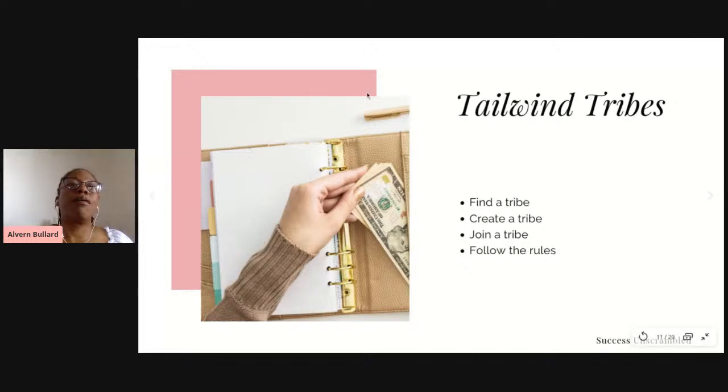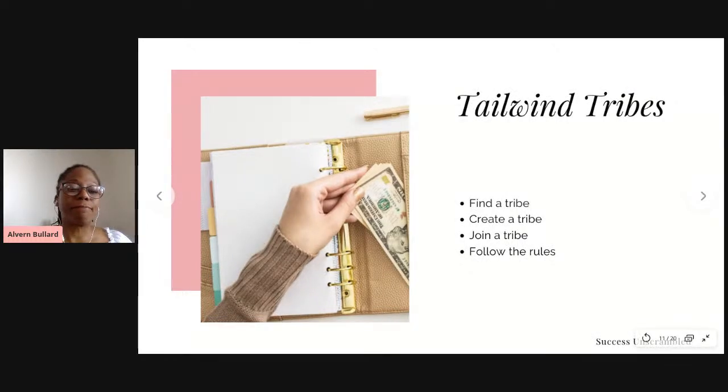If you think of, for example, Instagram, yes, you can have pods on Instagram where you post other people's stuff and they post your stuff. But with Tailwind Tribes, this is completely different. This is a much better, higher, more valuable collaborative effort compared to Instagram. I'm trying to think where else. Twitter, you don't have that collaboration.